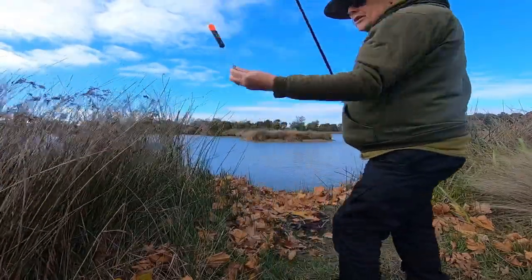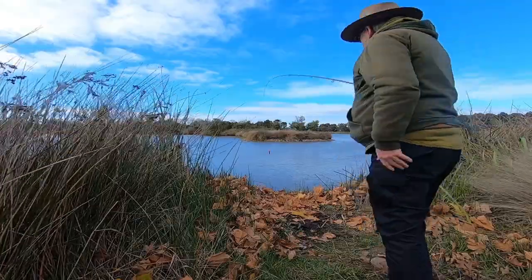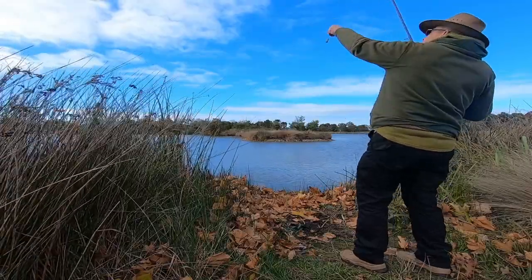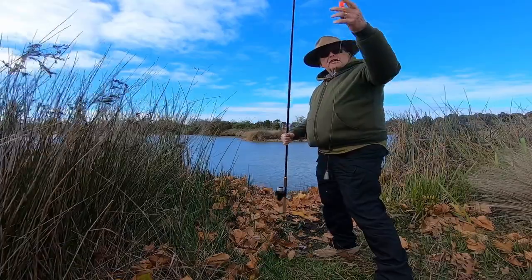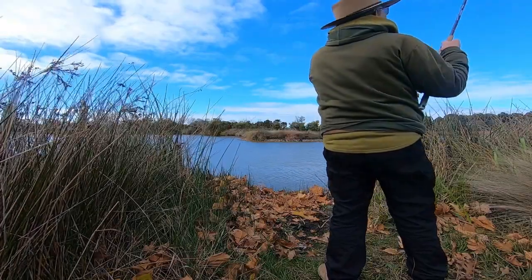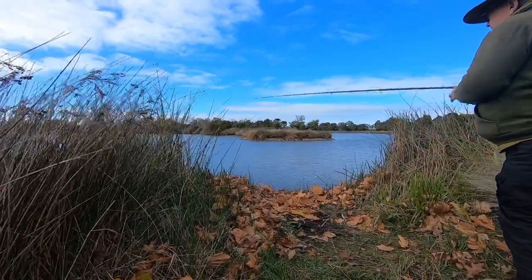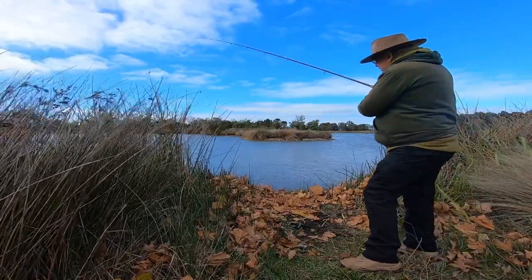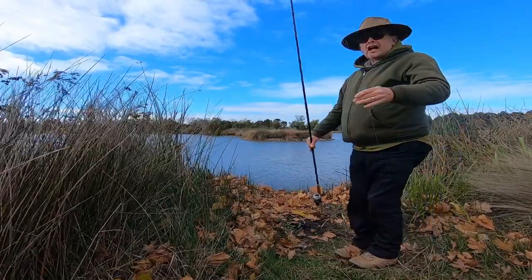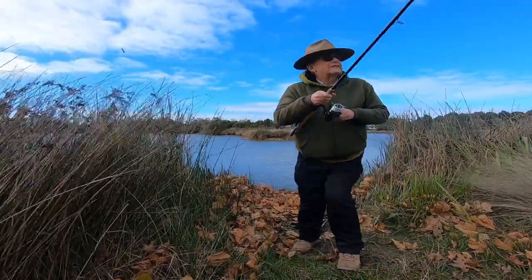Let me show you. So we're going to throw it in like that. Just in the edge there. And you can see it's about 2 foot. So now if I try a bit further out, just have to wait for the float to come to the surface, which it has. And you can see in the middle of the channel, I'm 6 foot tall, it's about 8 foot deep. So yeah, amazing device this.